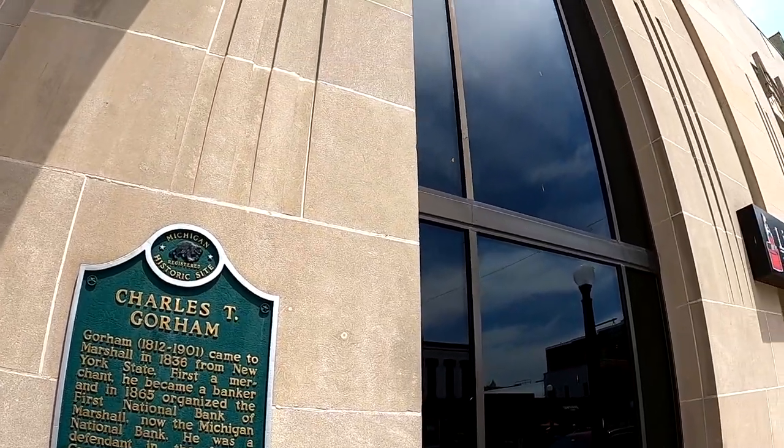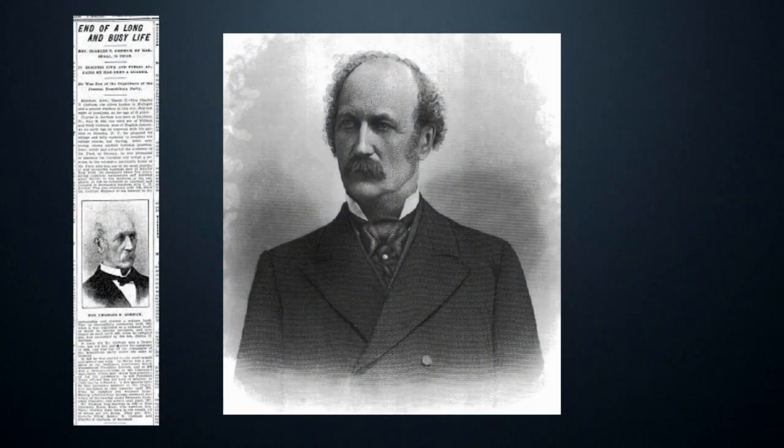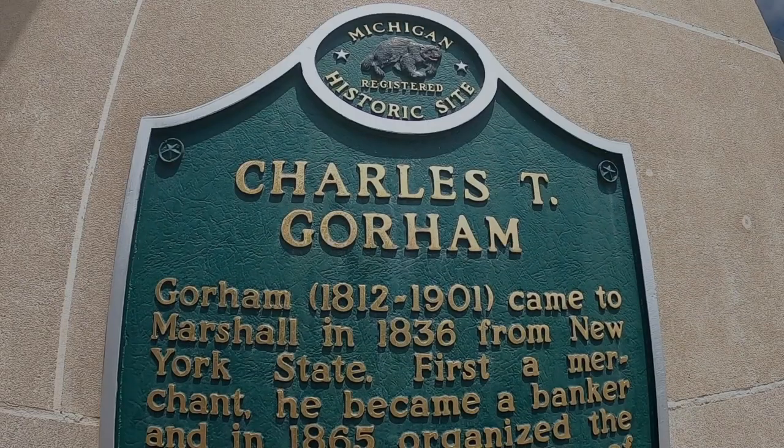Charles T. Gorham. Gorham came to Marshall in 1836 from New York State. He was first a merchant, then he became a banker in 1865 and organized the First National Bank of Marshall, which is now the Michigan National Bank.